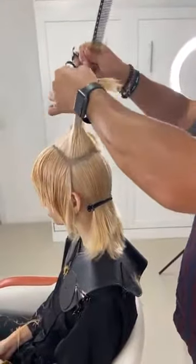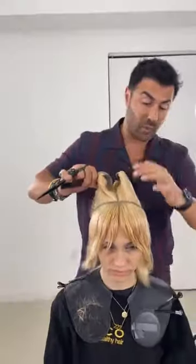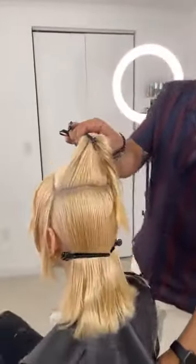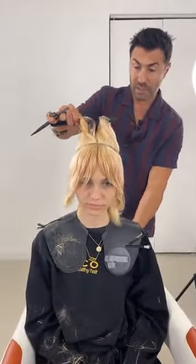This hair here on top, no matter how short I go, is not going to affect the length through the sides or the perimeter because look, it's all isolated. The whole haircut now is isolated through the perimeter. All I'm working on is through the top here. I'm going to work with another disconnection, another new guideline.